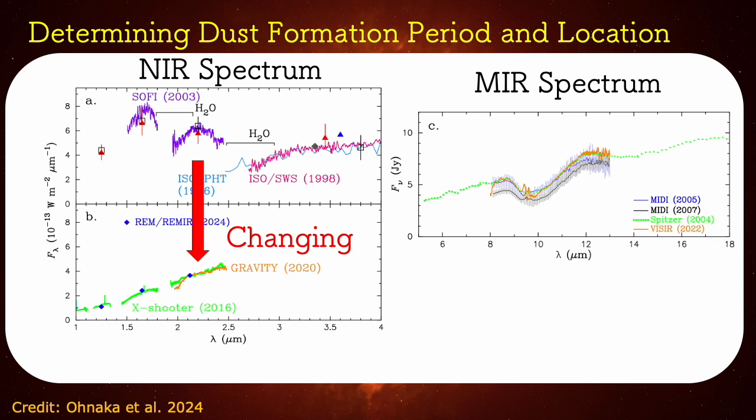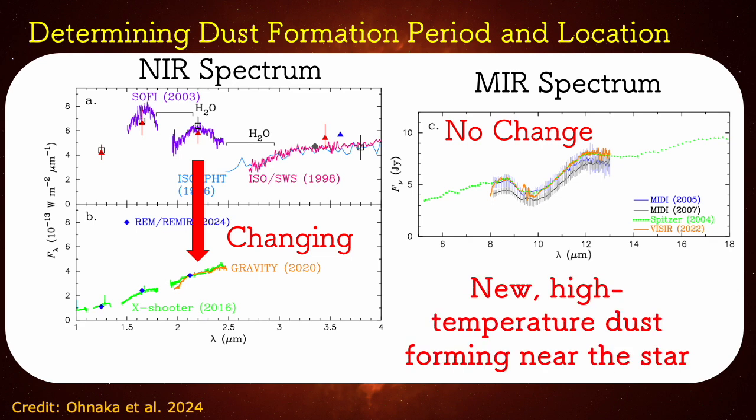Meanwhile, mid-infrared spectra from 2022 match data from before 2007, suggesting the formation of new, hot dust close to the star.